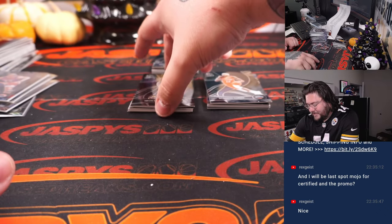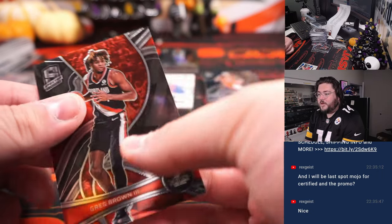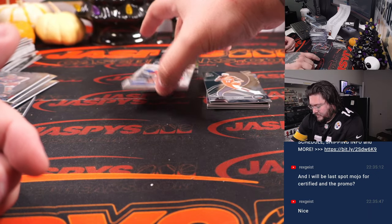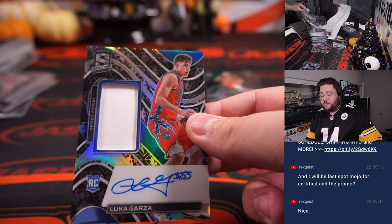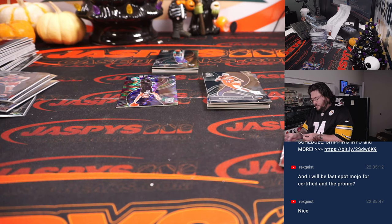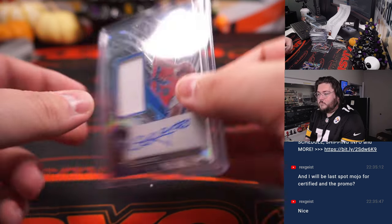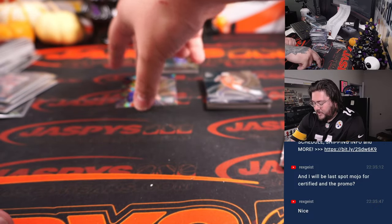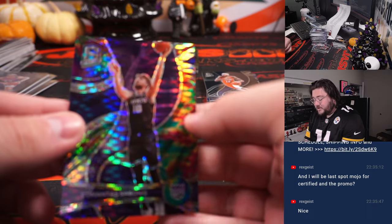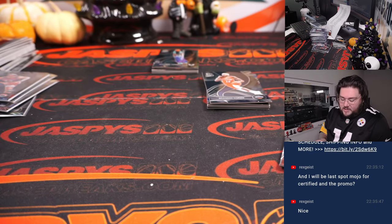Switch it up because why not? Kevin Durant, Greg Brown, the third rookie. Luka Garza, on the 75th anniversary on the RPA. Detroit Pistons rookie going to Ryan Curry. Luka Garza, RPA. And a Domantas Sabonis. 79 out of 99, Sacramento Kings, and Darren Loescher.